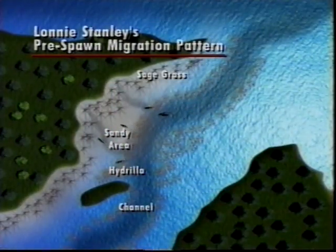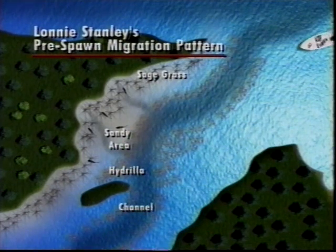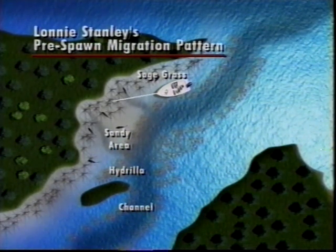Where we've been catching these fish here, it makes a little cut in here, and it makes a little cut in right there. And those fish are on the inside moss line of the hydrilla line and also the sage grass line. They're just going down through there, and you can catch them on a spinnerbait or catch them on a Carolina rig.